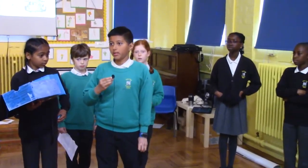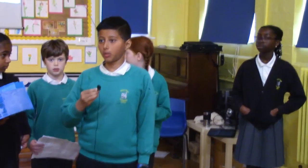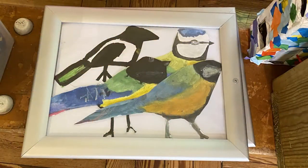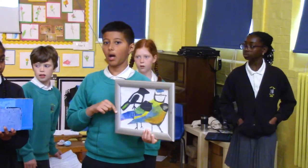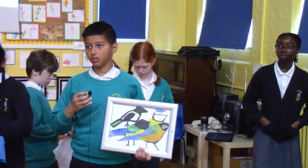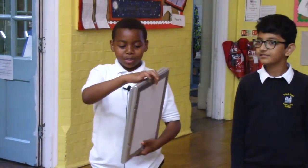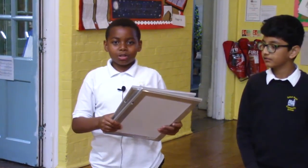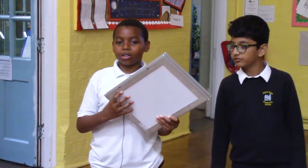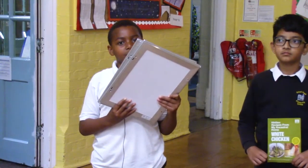So what we did is we researched some birds that were in the garden and in Reading, and these are our pictures. We have to draw the birds, and we have to make a frame with it, and we have to put it outside the garden. My best subject is art, so that's why I love drawing. These are the pictures that my group did. We did posters so we can put them in the community garden to show how many birds are there and what type of birds are going to the community garden.